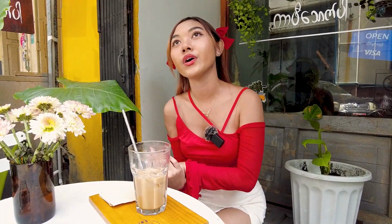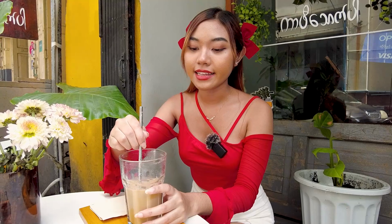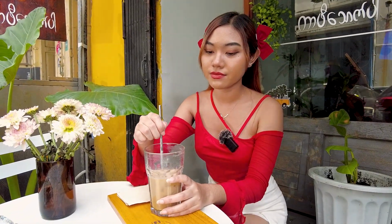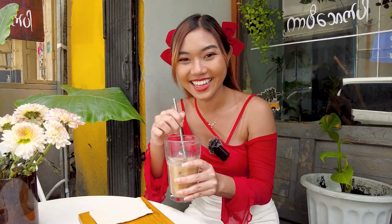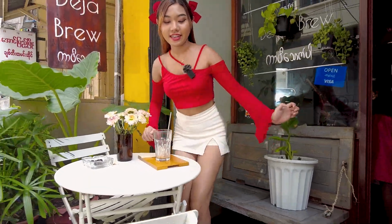The price for this is 5,500 kyats, so it's around $1.75. Yeah. And that is a little bit expensive for one coffee cup. Okay, now I finished my drink here, so let's go.